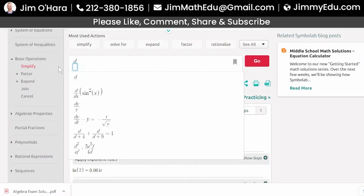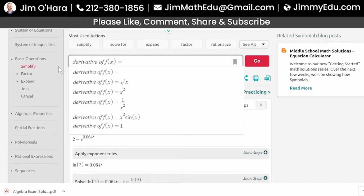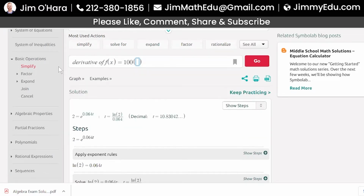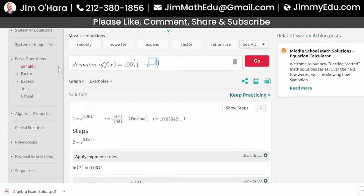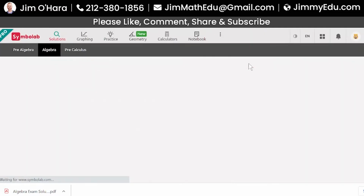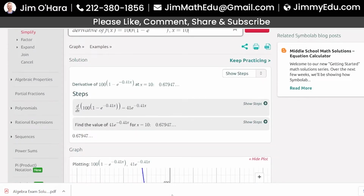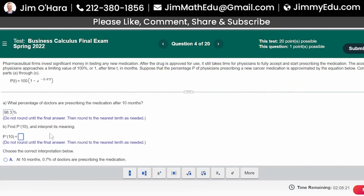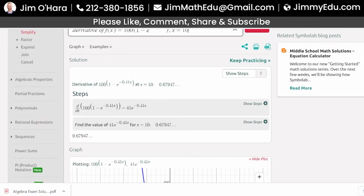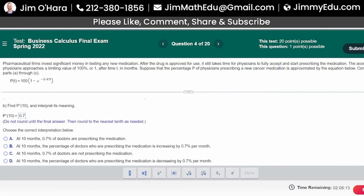Okay, the derivative of P prime of x equals 100 times 1 minus e to the negative 0.41x, where x equals 10. That is 0.679, nearest tenth, 0.7.